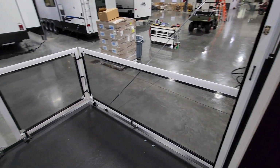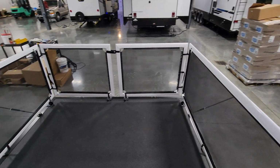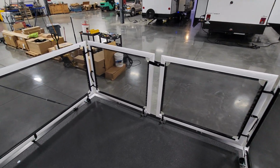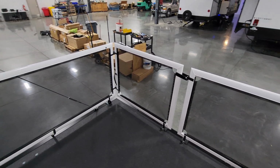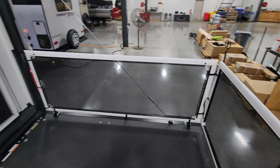But it's pretty cool. You got a nice little patio system set up here. Now you could get a set of steps aftermarket to go off the back and kind of do a little swing gate or whatever you wanted right here if you chose to do so.